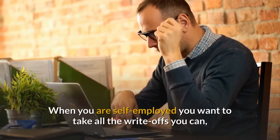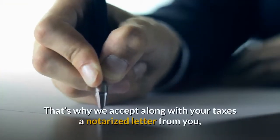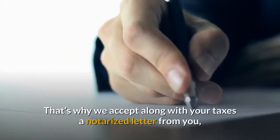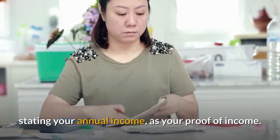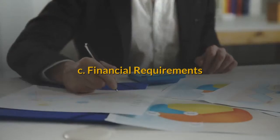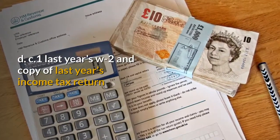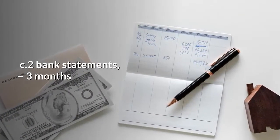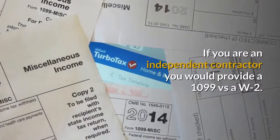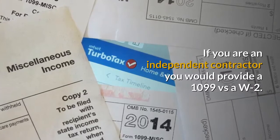When you're self-employed, you want to take all the write-offs you can, which means your taxes show that you don't make any income. That's why we accept, along with your taxes, a notarized letter from you stating your annual income as your proof of income. For financial requirements, last year's W-2 and a copy of last year's income tax return. And the second thing you'll need is bank statements for 3 months. If you are an independent contractor, you would provide a 1099 versus a W-2.